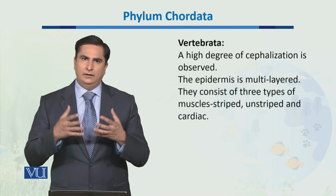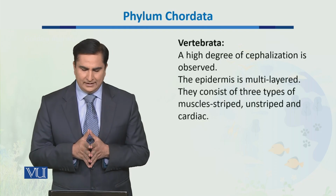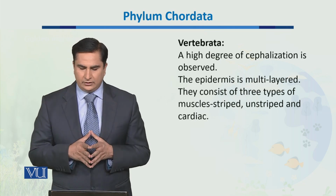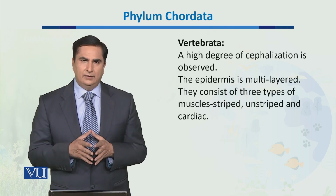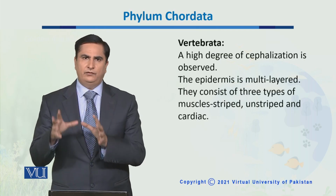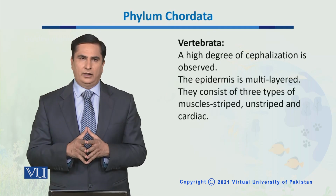They express a high degree of cephalization. When we talk about the vertebrates, their epidermis is multi-layered and specialized. They also have three types of muscles in their body: striped, unstriped, and cardiac muscles. So these are some of the different characteristics which each subphylum of Phylum Chordata possesses.